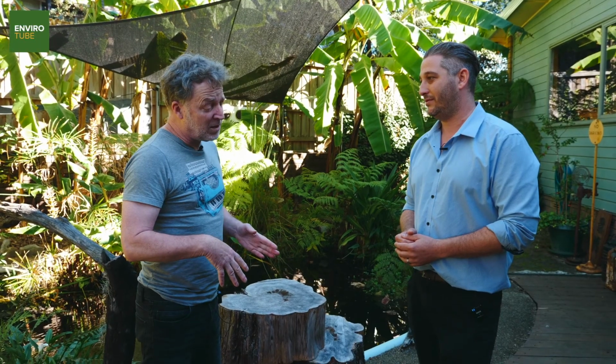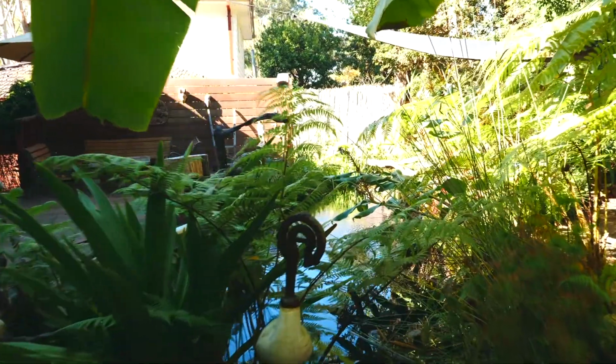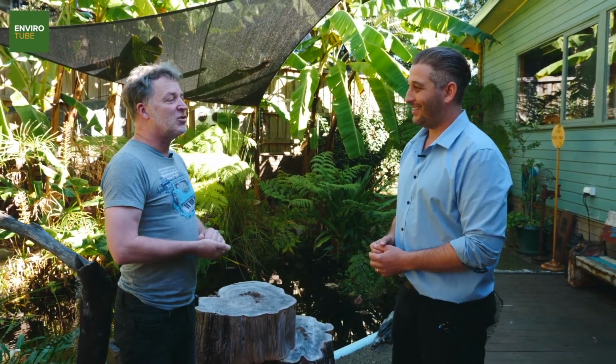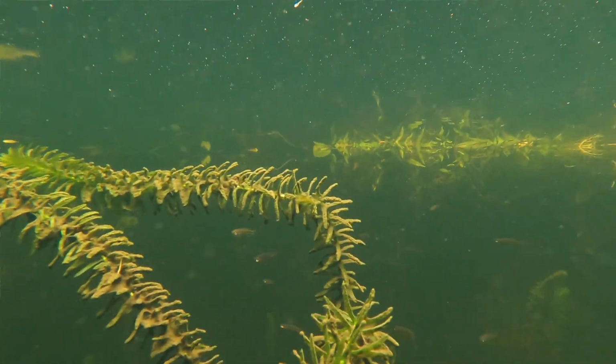When I bought this house, I really didn't want a pool, and so I just let it go natural, and gradually over time I've just been putting more and more plants in and learning as I go about how to make ecosystems. The kookaburra tries to catch the fish in the pond every single afternoon. He's never ever caught one, but he keeps trying.